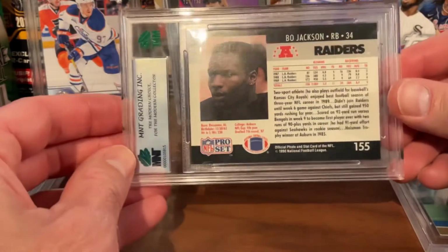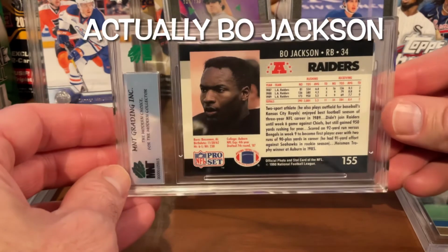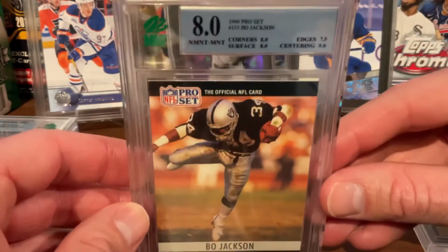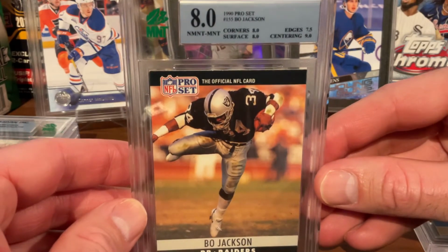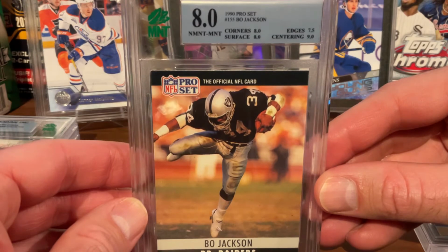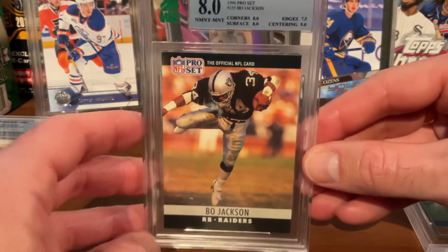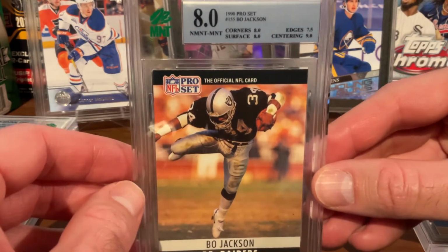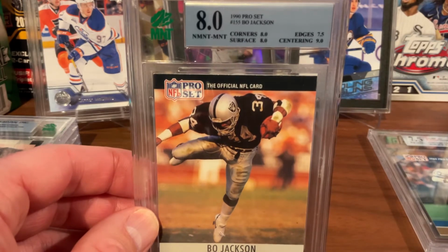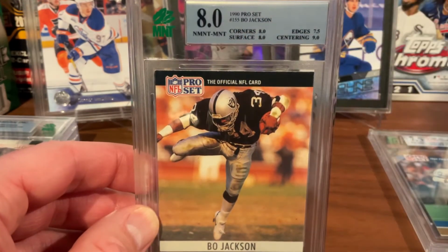And then we have another Barry Sanders from the same year, just a different variation. This is card 155, and we'll flip that over. And it got an 8.0. So corners 8, surface 8, edges 7.5, and centering 9. So overall 8.0 on that Barry Sanders card. So slightly better than the last one, but again, probably a little bit of an older card there. So not unexpected. And you can see some of the edges at the top are not great.